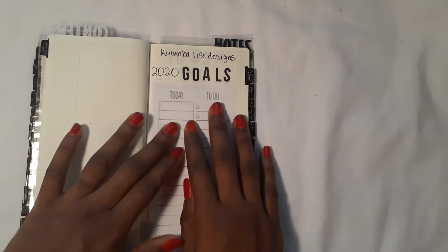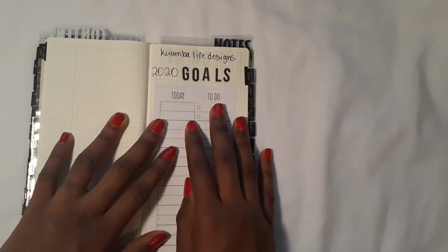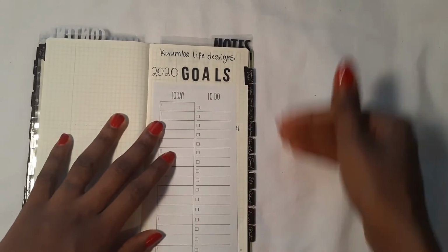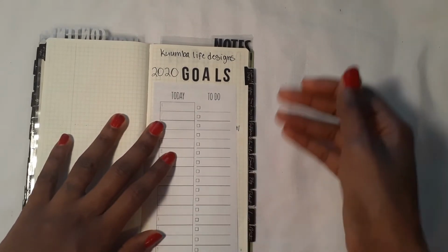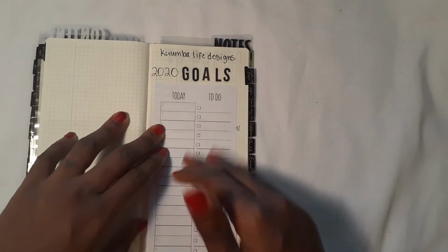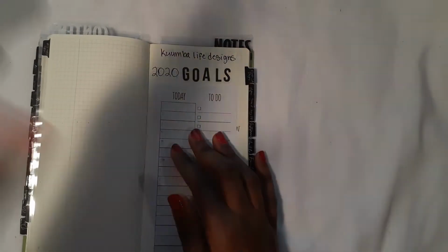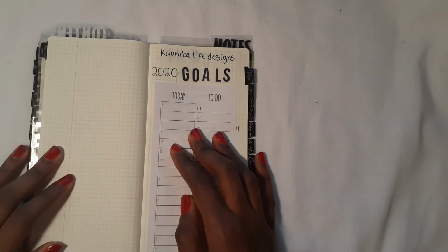So I'm going to cover those up, but I have my goals here. So again, this is just for me to look over. This gives me something to reach toward and let me know, you know, whether I'm on the right track. Some of these are just things that I need to do business-wise to progress. Some of these are just personal things that I want to do.